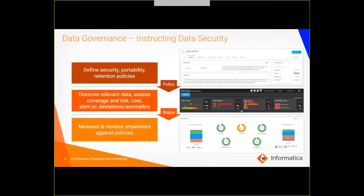So governance doesn't stop there. It also has a security facet. And so when we look at the solution as a whole, at the top part of the solution, we need to define what a policy is and understand if it's a security policy, what does it entail? Is it an active policy? Is it in production? Is it effective at the moment? All of those types of things.